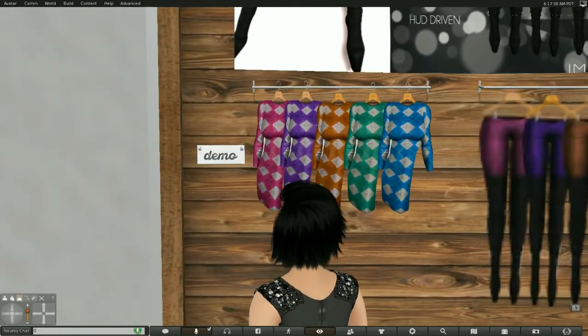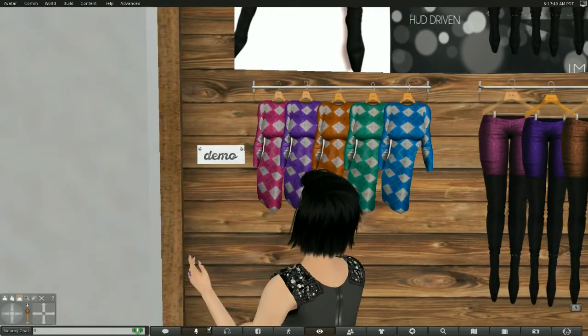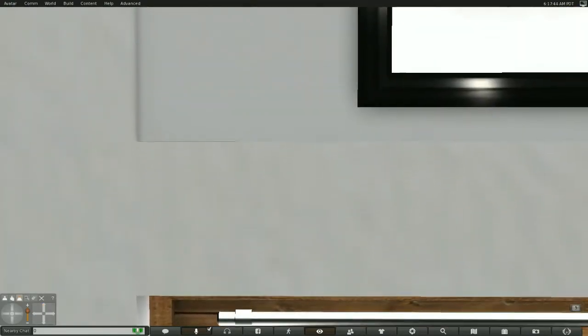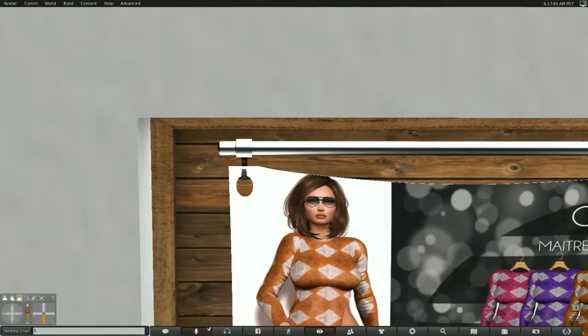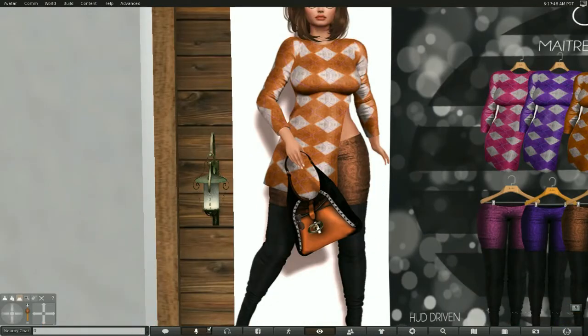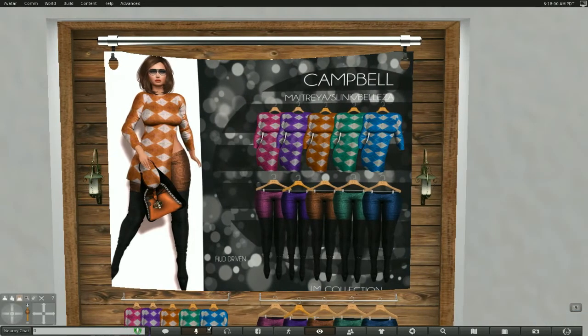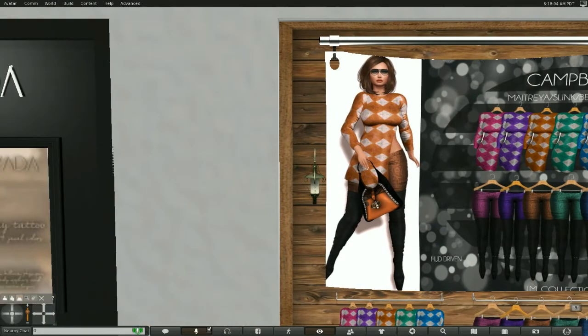Okay, this particular outfit is from I Am Collection, and as you can see, it's a top and a pair of pants with boots attached, and it actually comes in all of those colors. It is texture change, which is fantastic.